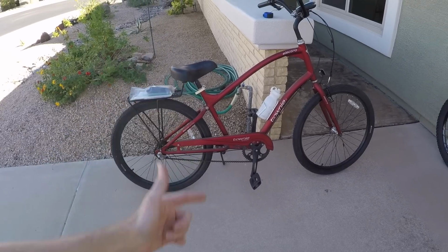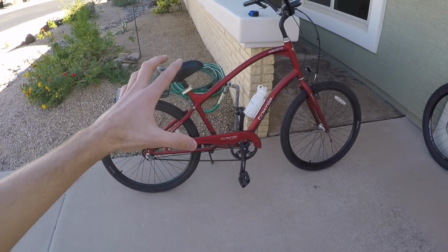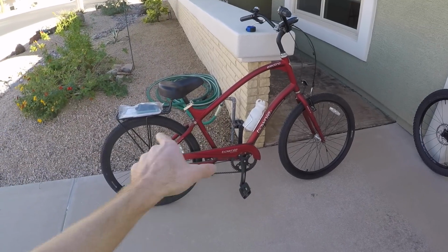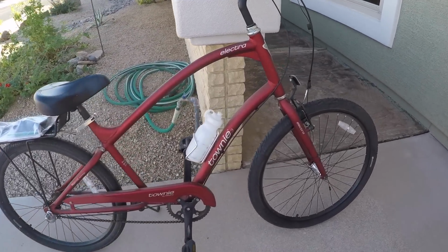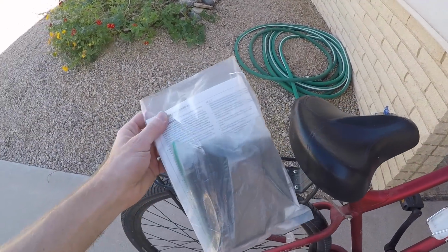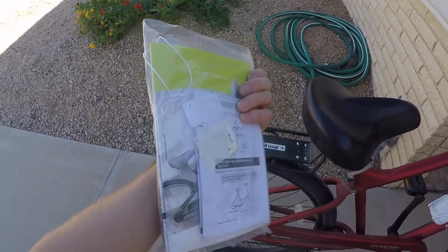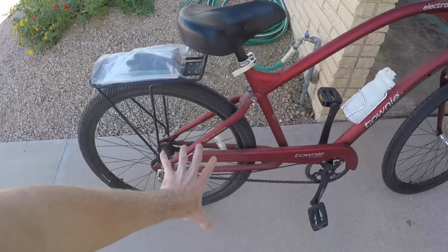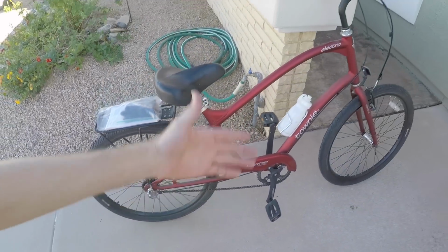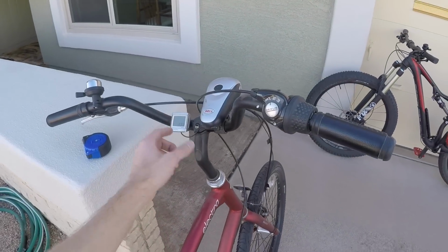So if you live in Peoria or Glendale, kind of Sun City, Arizona, even Phoenix, if you can get here, if you can drive and put this in your car, this is a pretty nice bike. Townie from Electra, which is now owned by Trek. He even had the extra tube and the manual. I mean, this guy is really taking pretty good care of it. I know it looks a little dusty. It's got a 3-speed internally geared hub, Shimano Nexus, little upgrades like the light and the computer.